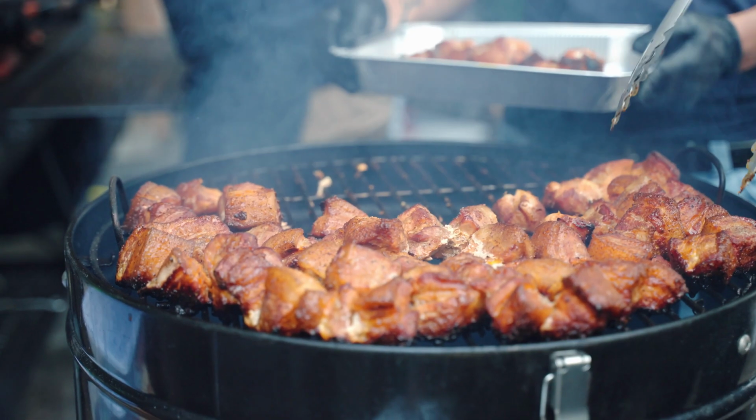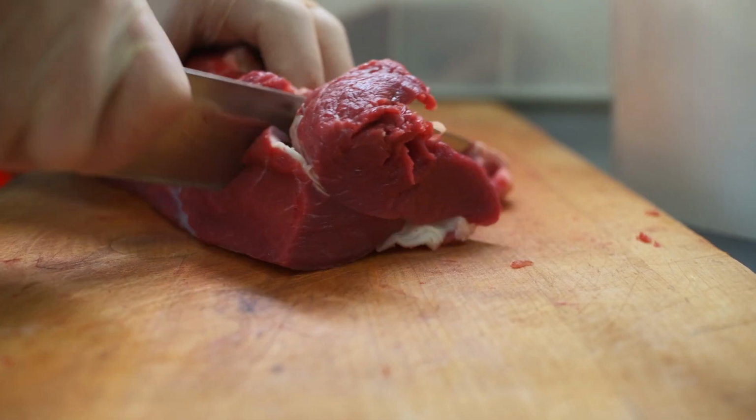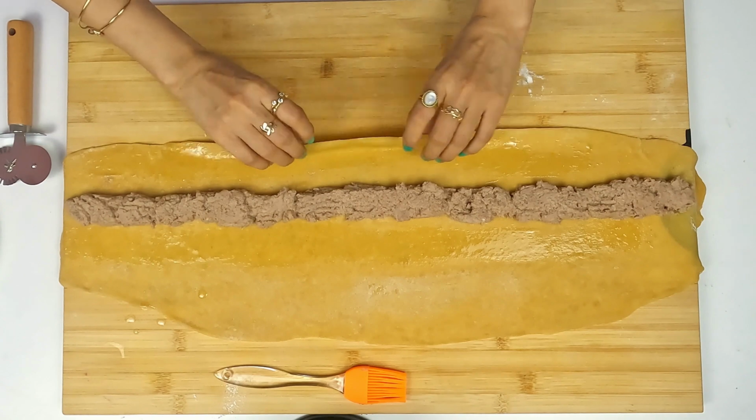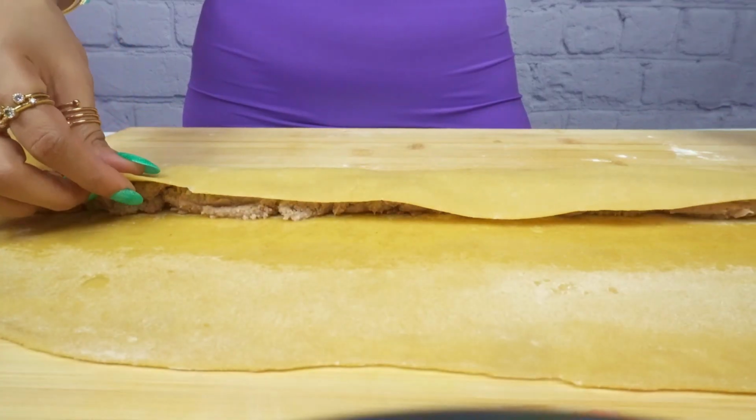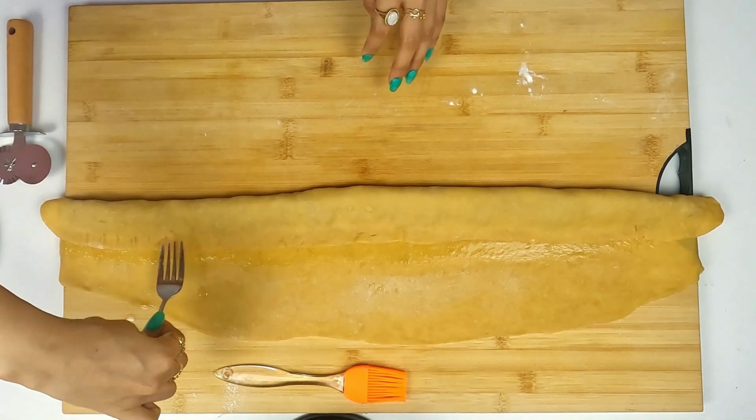In the Piedmontese home, it became a symbol of resourcefulness. Families would take leftover meats, slow-roasted veal, pork, or beef, and fold them gently into fresh pasta dough, creating something comforting, elegant, and entirely their own.